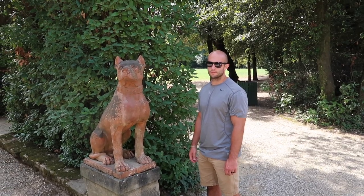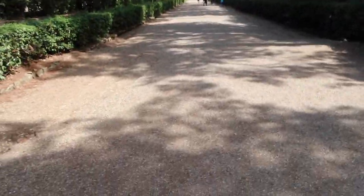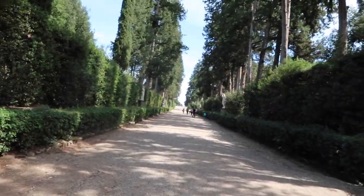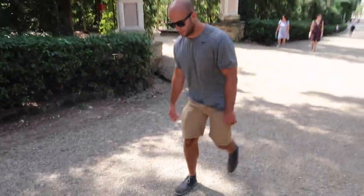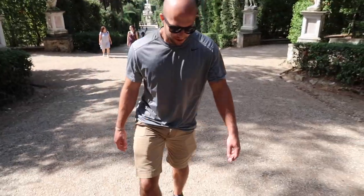Just a man and his dog. Walking up another steep incline. It's what we do around here, apparently. Right, Mark? She's working so hard.